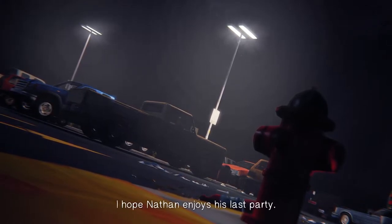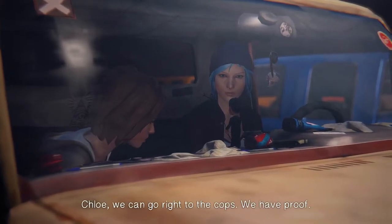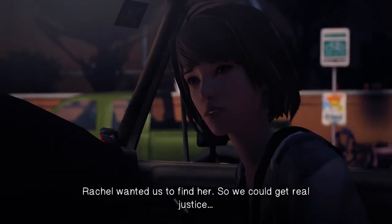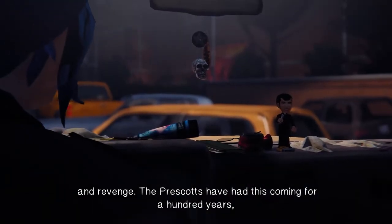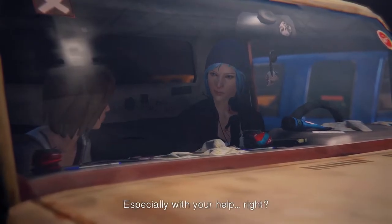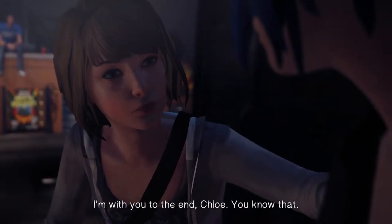I hope Nathan enjoys his last party. Chloe, we can go right to the cops. We have proof. Fuck the police. Rachel wanted us to find her, so we could get real justice. And revenge. The Prescotts have had this coming for 100 years, and nobody is gonna get in my way. Especially with your help. Right? I'm with you to the end, Chloe. You know that.